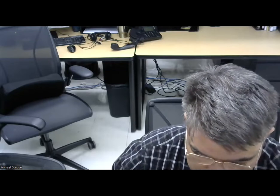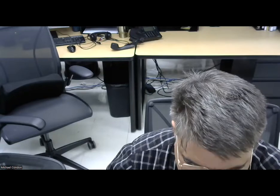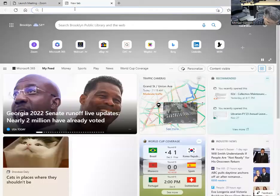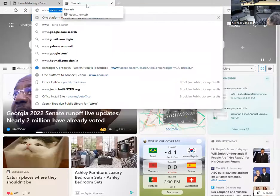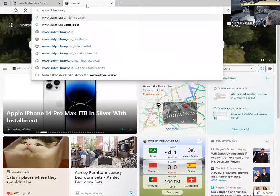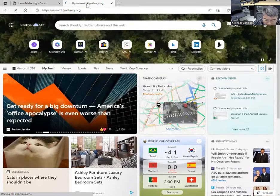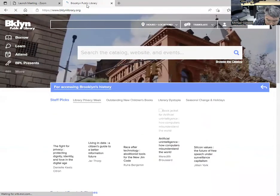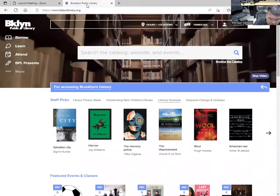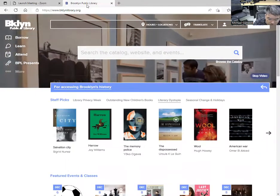The first thing we need to do is go to the Brooklyn Public Library's webpage. So I'm going to share my screen. Okay, and we type in www.bklynlibrary.org. So remember, it's BKLYN, not Brooklyn. And it's .org, not .com. So right now we're on the Brooklyn Public Library's website.